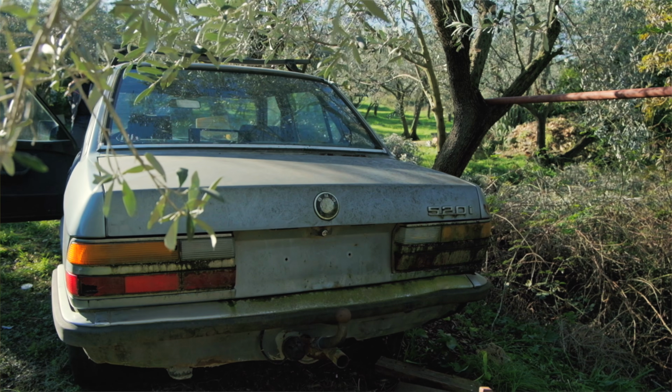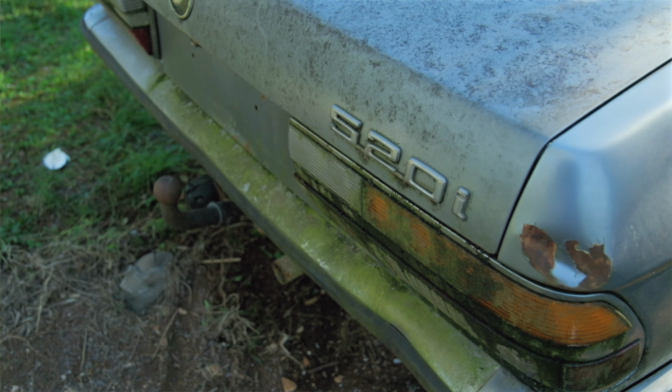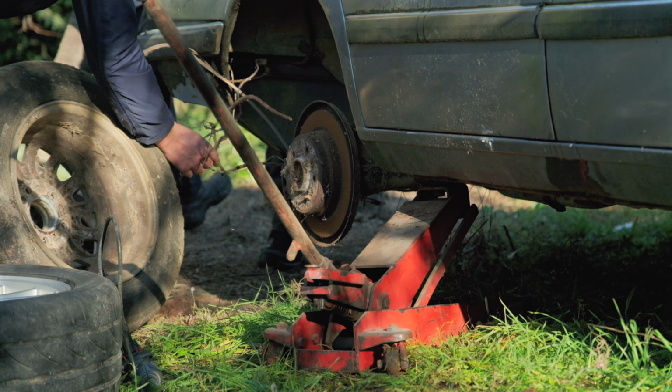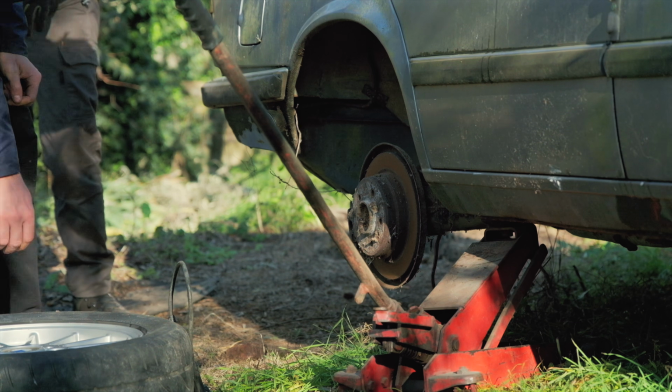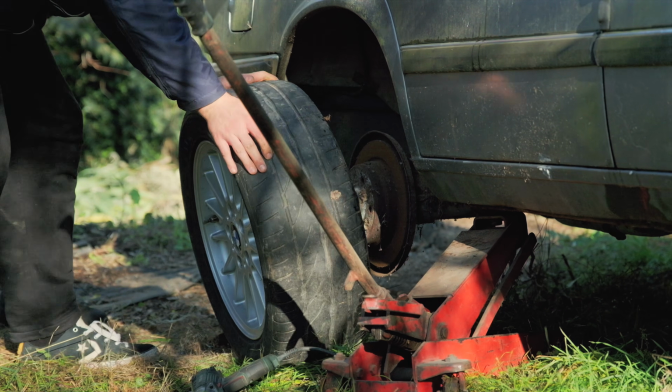Let's go over the car. It's a BMW E28, so a 5 Series. It's a 520i, so 2-liter engine, inline 6 cylinders, and the engine is completely seized. I tried turning it with a really long lever and there's no way of turning the engine over. But when we connected the battery, the windows worked, so at least we know there is power. The lights on the dash came up, so that's something.